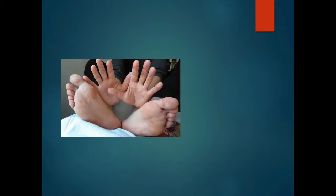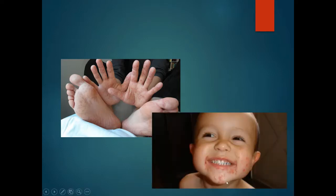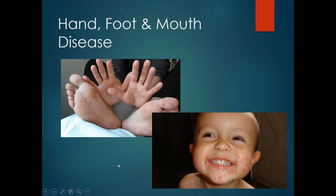Here we have a child with a sudden onset of small red macular areas on the soles of the feet and palms of the hand, and also around the mouth. This is hand, foot, and mouth disease.